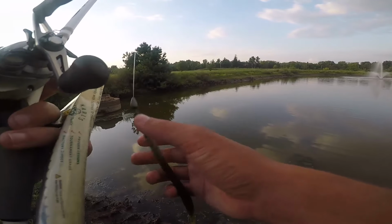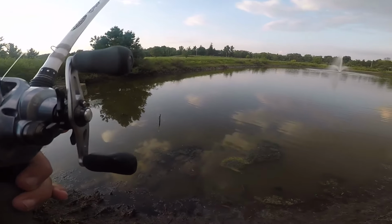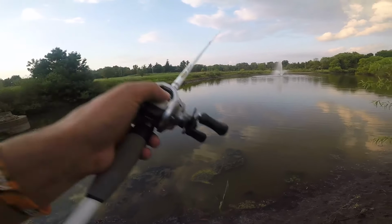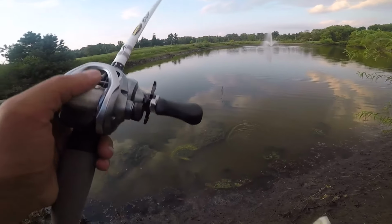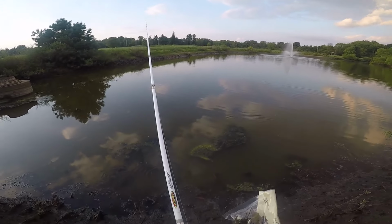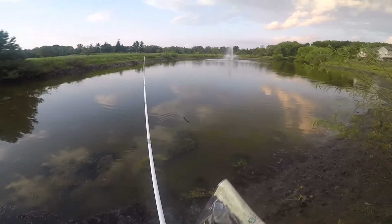Now, I brought green pumpkin, and unfortunately the water color is a lot more dark than I imagined it would be, but we're gonna have to make this work because I didn't bring the other color. Which stinks, because I bought this exact same package in blue and black, which would have been perfect for this, but it is what it is.